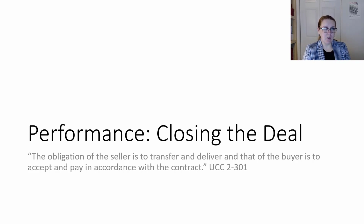Under UCC 2-601, if the goods or the delivery fail in any respect to conform to the contract, and that can be the description of the goods, you order something that's blue, you get something that's white, technical specifications about the goods, the time of delivery of the goods, or you deliver something late, these are all failures to conform with the contract, and in those cases, the buyer can reject the goods in whole or in part. So when a buyer gets defective goods or non-conforming goods, they have choices.